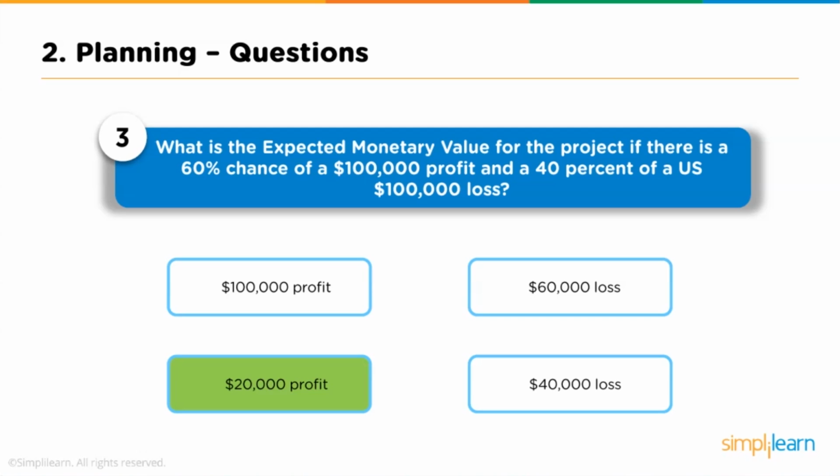The answer is $20,000 profit. The way this is calculated: 60% of $100,000 is $60,000, whereas 40% of $100,000 is $40,000. So the profit of $60,000 minus the loss of $40,000 gives a difference of $20,000. So the answer is $20,000 profit.